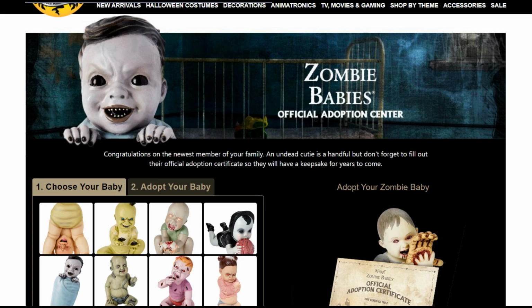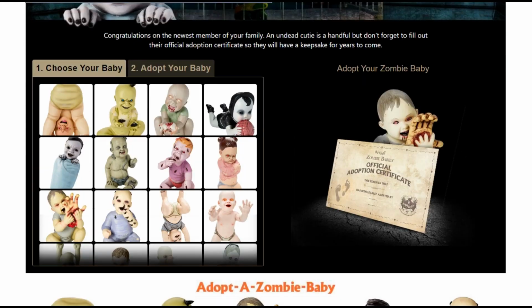So that is my look at the official Spirit Halloween Zombie Baby Adoption Center. If you do see these new barcodes on your Zombie Baby products, go ahead and scan them, come to this website, and give your zombie babies their own official adoption certificates. And I'm just so happy that we get this back. And I really do look forward to seeing what Spirit chooses to do with the zombie babies going forward.